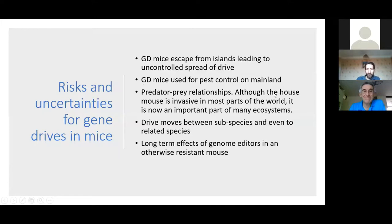Equally, if gene drive mice were used for pest control on the mainland, it's very unclear how you could contain those gene drive mice in any particular area. Mice spread easily, they move around easily. What would the ecosystem consequences be of suppressing mice? I've talked about that briefly. That's something we should have in mind.